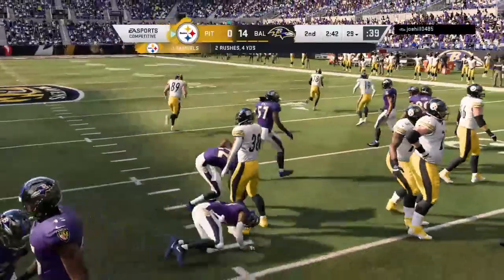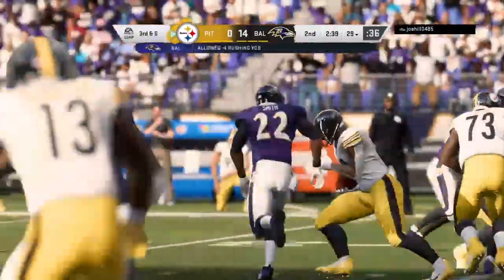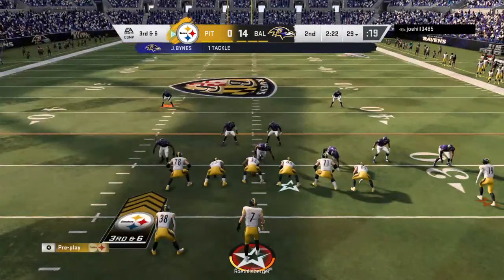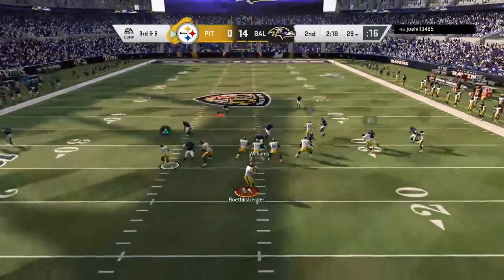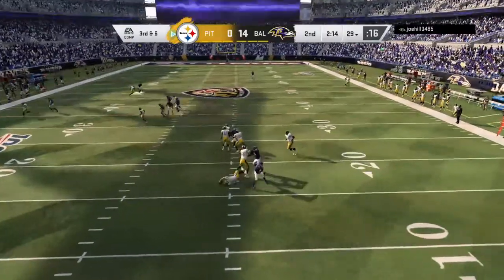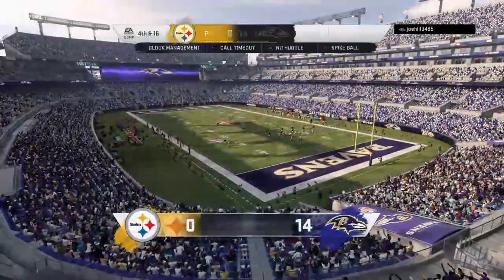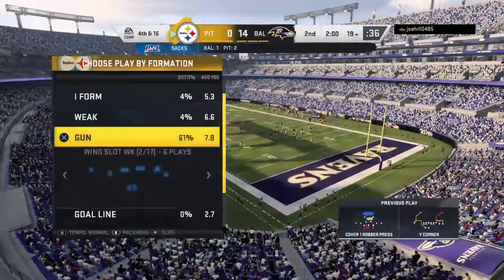Probably not very deep into their script. I think that they'll stay with it. I don't think they'll abandon it just yet and try and generate some offense on this drive. Anything. At least 3 points. Get that 0 off the board. On third down, Roethlisberger. Nowhere to escape, and he goes down. Jalen Ferguson in there to take him down on what will take us to the 2-minute warning.